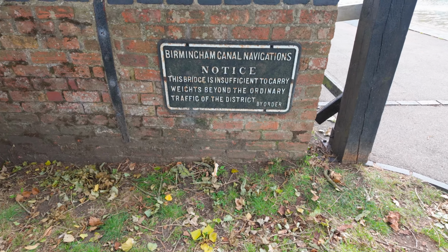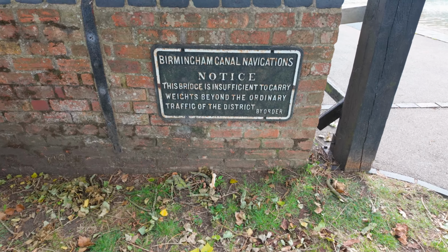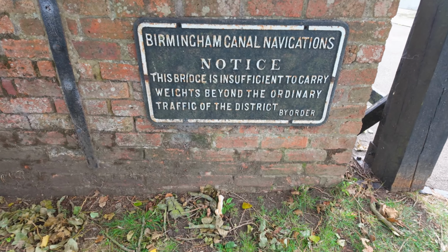So that I just showed you there is a weighbridge. There you go, you can read that sign if you want to.